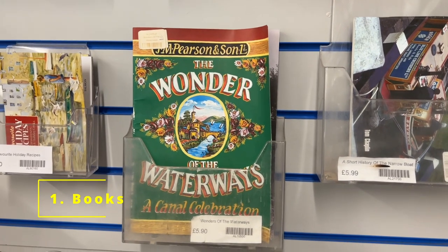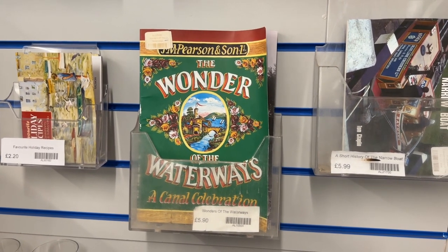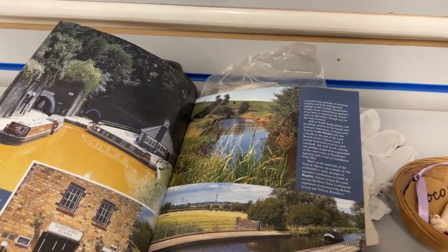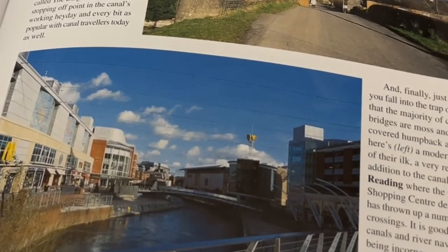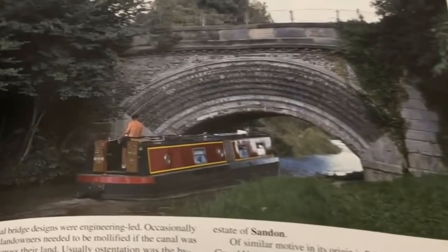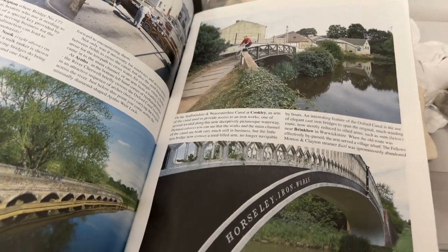Likes reading, then there is the wonder of waterways, a canal celebration. So this gives a bit of a history of the waterways. Some really nice pictures in here as well.